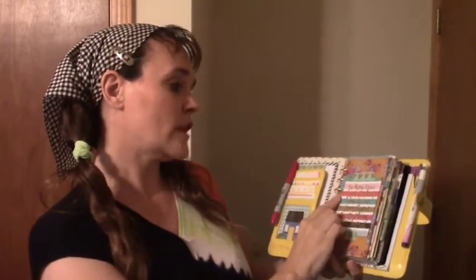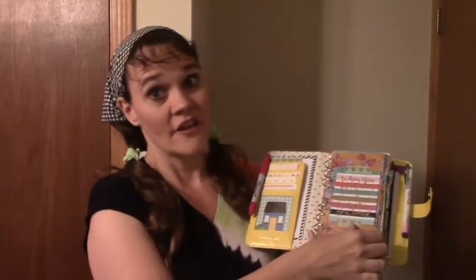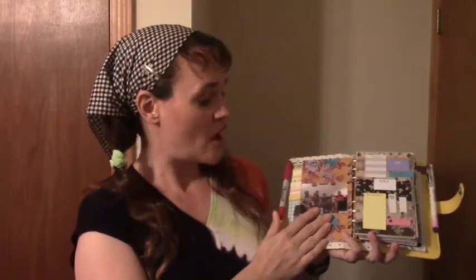The current journaling card I have on, I think this is a Happy Planner journaling card, but I'm not sure on that. And it says, "When you love what you have, everything you need." And it's true, and this is a gorgeous journaling card, so there we go. On the back of it, I have a current family picture, all 6 of us, including all 3 of our pets.